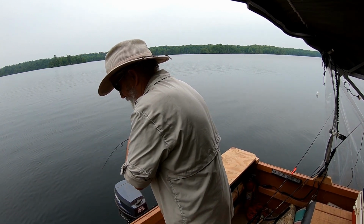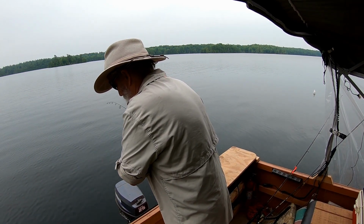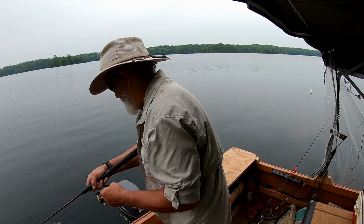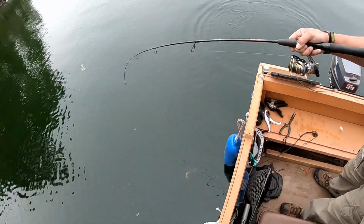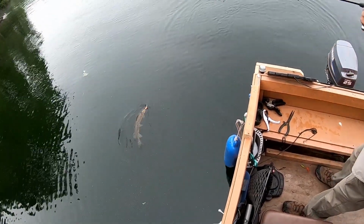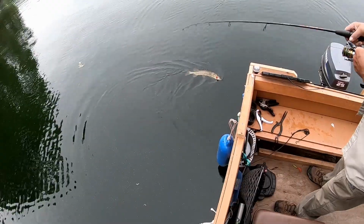This is not a smallmouth, this is a pike. You got a pike! Alright. Oh my gosh, it's a pretty good size too. Let's see if I can point you down here. This guy up here, there he is. You can see him, folks.